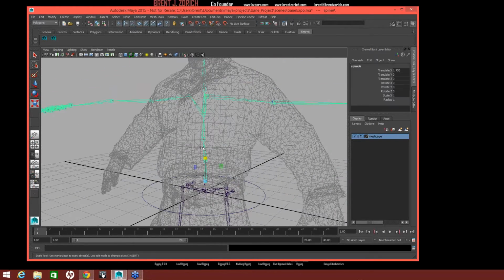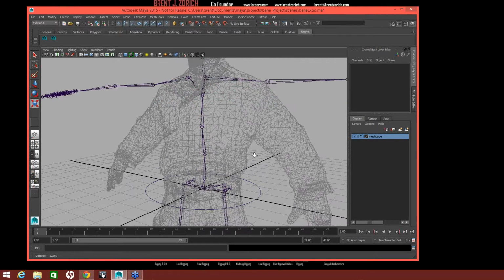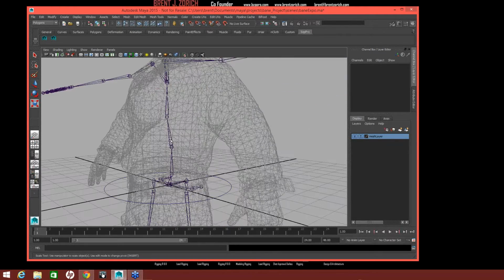Then come through and do the spine. In all honesty, the first time you do this, it's going to take you probably a half hour to 40 minutes to get accustomed to it. But eventually you're going to start flying through these things in 15 minutes.